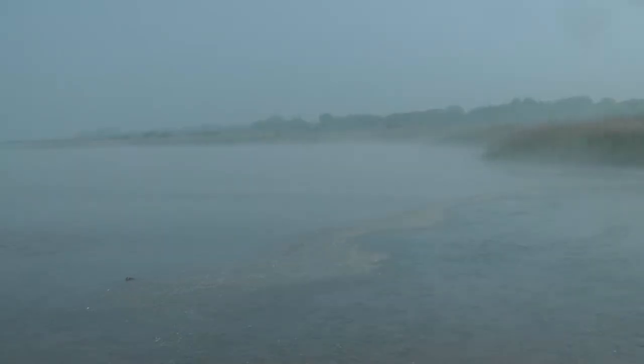So we've got onto the sea wall and we've arrived in the first hide and the cold air has moved in and it's like soup out here. Can't see a bloody thing. I'll just turn this around so I can show you. Thick, thick soup.